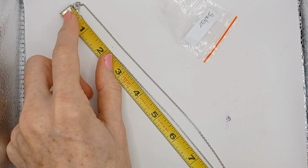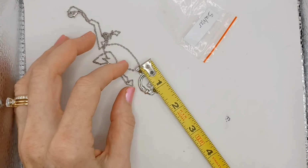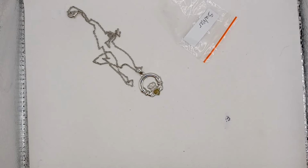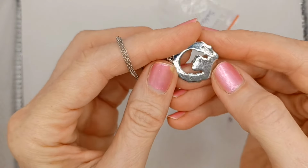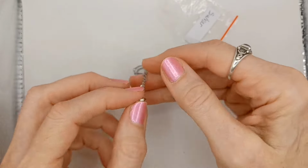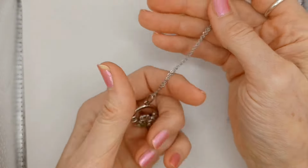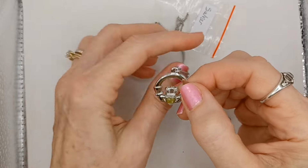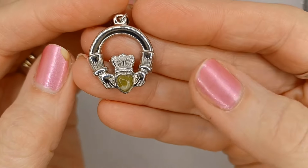The drop is about 8.5 inches. And then the pendant from the top of the bail to the bottom of the pendant is about 1.5 inches. So that's gorgeous. I don't see any tone loss. There's some light surface scratching, but the tone looks like it's in perfect condition. Lobster closure, and this pretty little semi-precious stone. And here's the detail in it. I love when there's detail in things.